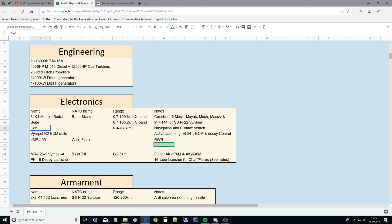Next we have an MR123-1 Vimpel A base tilt, which we've had in a couple of ships now, of a range of 0 to 9.3 kilometers, and it is the fire control for the AK-176 main gun and the AK-2, I think it's 2 times AK-630 mics, which are the not chain guns, what are they called? The Gatling guns, the GAU-8 equivalent. CIWS, there we go. We've also got a PK-16 decoy launcher, 16 tube launcher for chaff and flare.